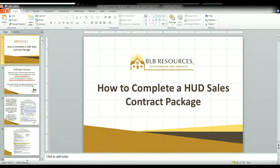On number 9, the date of the closing shall not be later than, and that's going to be arranged depending on the financing type. It's always 30 days for investor purchases, regardless of what type of financing they're using. It's going to be 30 days for cash or hard money purchases, regardless of the purchasing type. 45 days for owner occupants using the regular 203B, and 60 days for owner occupants using the 203K.